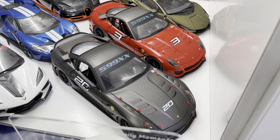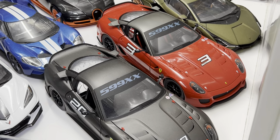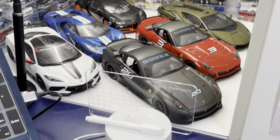I got these two bad boys right here. I'm not a fan of 1:18s, but these are Hot Wheels Ferraris. Yeah, 1:18 Hot Wheels Ferraris.